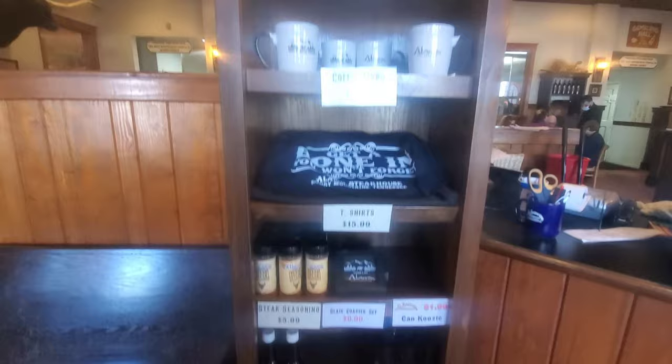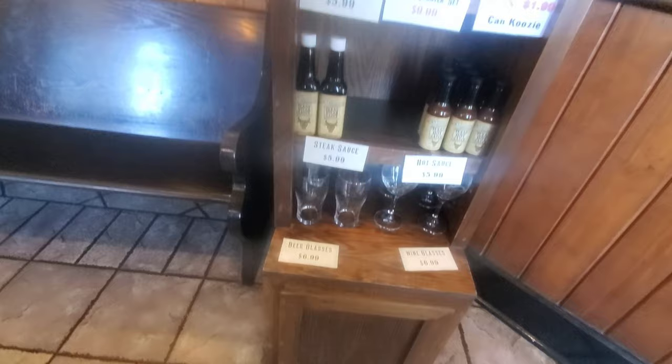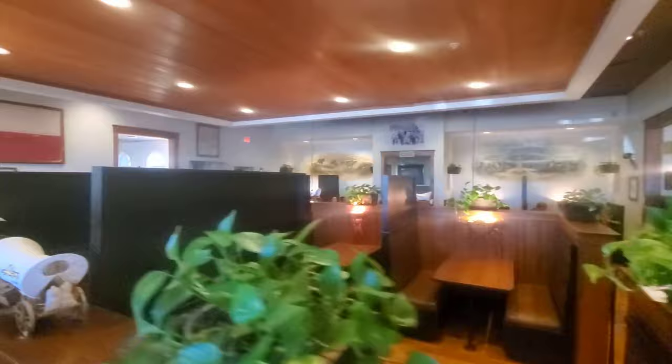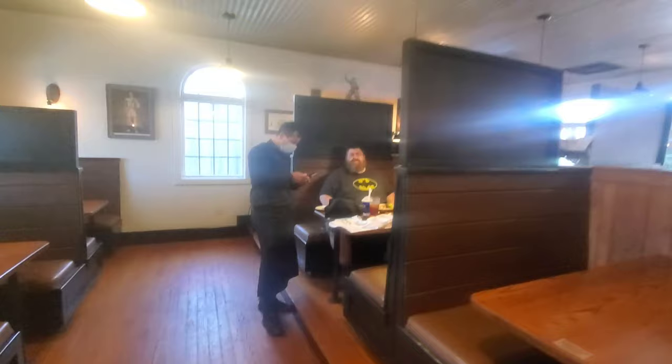They do have some souvenirs here. T-shirts, coffee mugs, their steak seasoning, coaster set, steak sauce, hot sauce, beer glasses, wine glasses. Cool seating, looks like old church pews. In practicing with social distancing, they do not allow you to sit just everywhere. They do have some of their benches turned around. Lots more seating back here. But it's a huge restaurant. It's really clean. Foods are really good, and the service is really good as well.